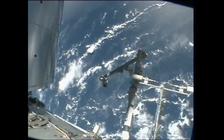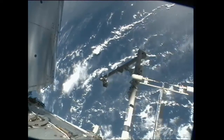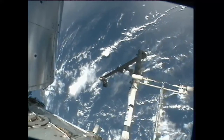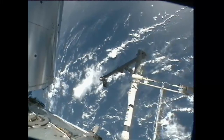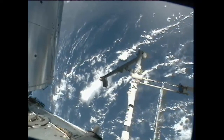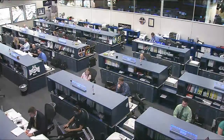That will drop it back into the Earth's atmosphere, where it will burn up and provide a good way for the International Space Station to get rid of some trash and used supplies, in addition, of course, to the service that it provided, bringing an 8,000-pound load of cargo to the International Space Station on July 27th. With that, we'll be wrapping up our HTV-3 release coverage.